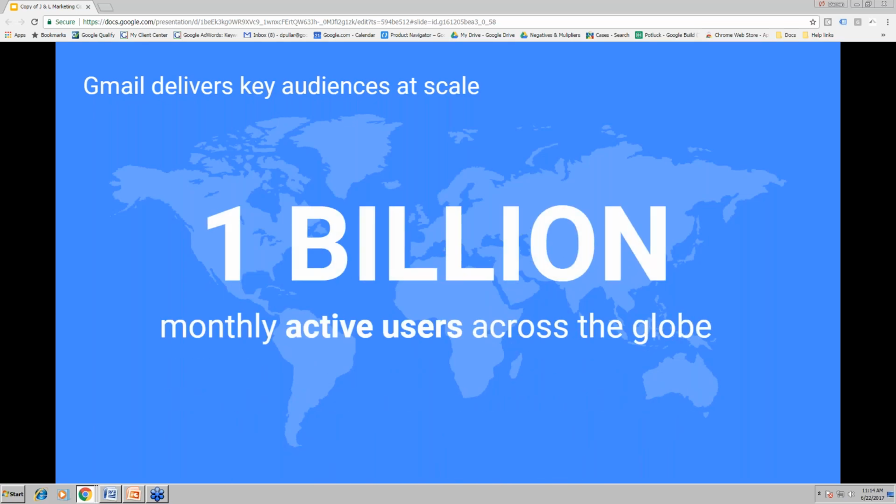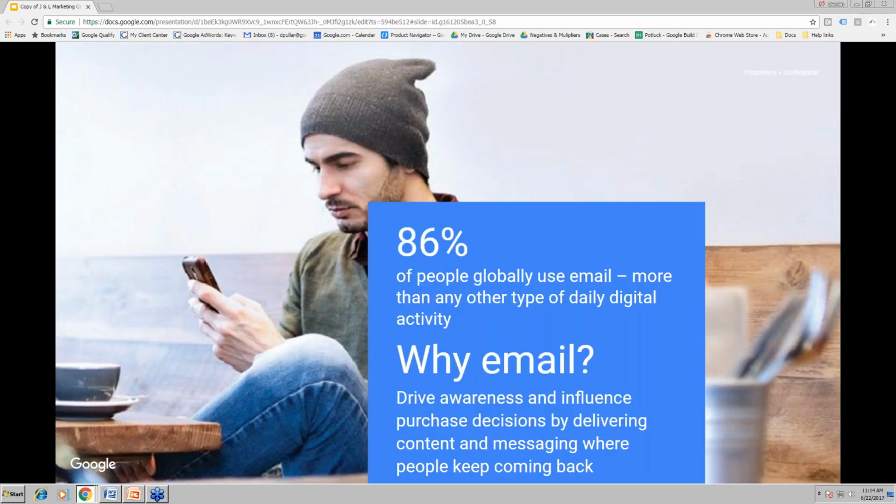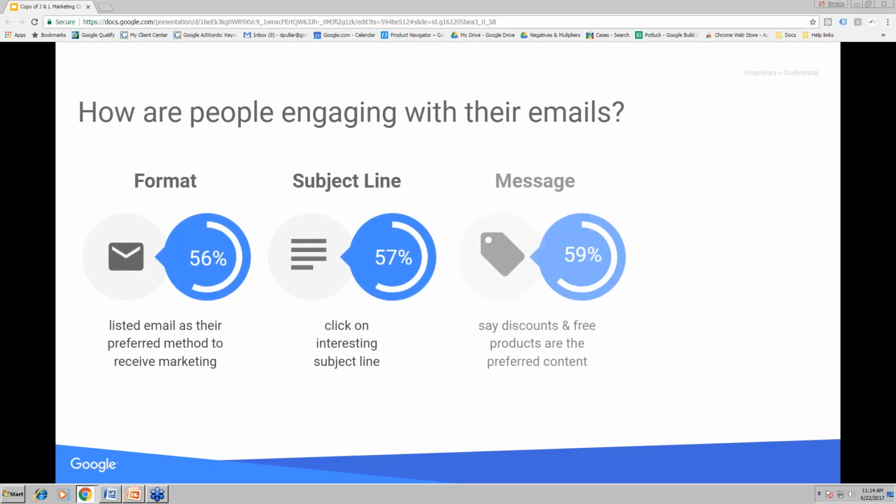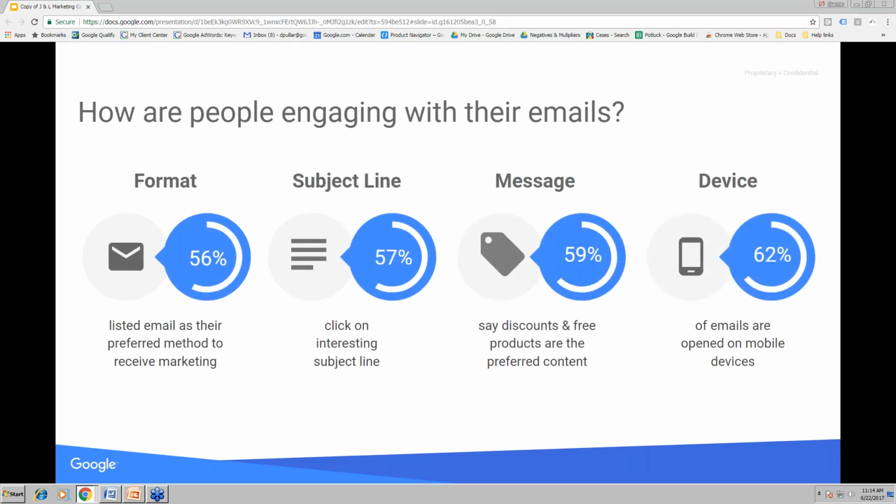And another thing that J&L is very savvy at is using Gmail. And a good thing to be mindful of is 1 billion monthly active users across the globe. 86% of people globally use email more than any other type of daily activity. So it's a huge piece of the puzzle to drive awareness and influence. People are using it. 56% of people listed email as the preferred method to receive marketing. And you can see these other data points on down the line.